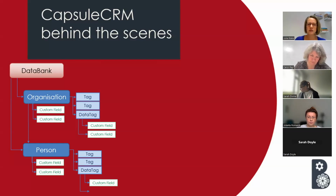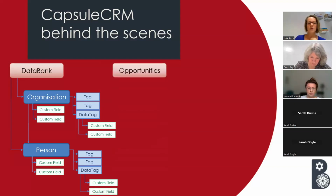All of these fields are searchable, which means that they can all be used to filter the data on the system. Okay. So we've hopefully covered what tags, data tags and custom fields are all about. And then this is where it gets a little bit more complicated again.